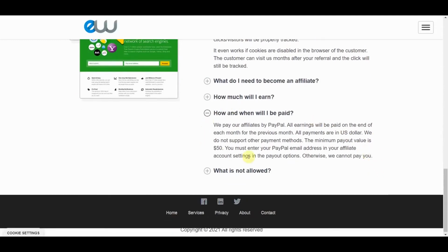This is how you will be paid. You will be paid through PayPal. And the minimum payout value is $50, which may seem like a lot, but actually you can easily earn $50 with this website and instantly cash out and spend that money on whatever you like.